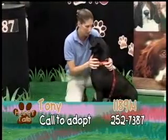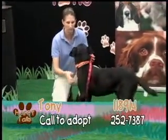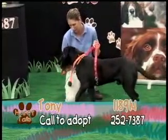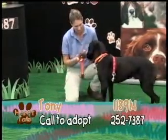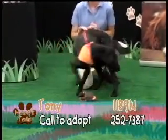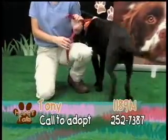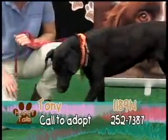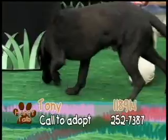Now, we've got Tony with us. 118914 is his adoption ID. 7-month-old energetic male black retriever mix. And we did have a retriever mix, by the way. This is not a cloned dog. We have a lot of retrievers. Yeah, we have lots of black labs and retrievers today, so be prepared. He's very expressive, lovable, and devoted.